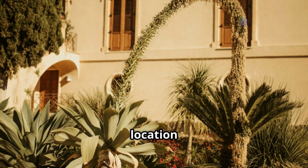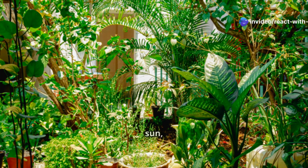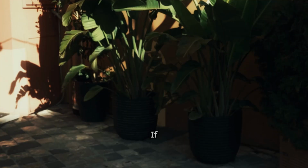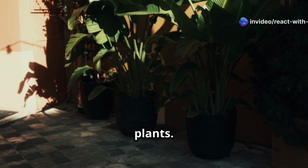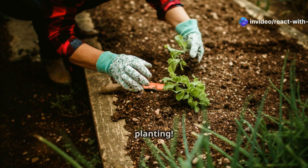Next, choose a location that receives ample sunlight. Most drought-tolerant plants thrive in full sun, which helps them conserve water and maintain their compact growth habit. If you live in an area with particularly intense sun, you may need to provide some afternoon shade for certain plants. Once you've prepared your soil and selected a sunny location, it's time to start planting.